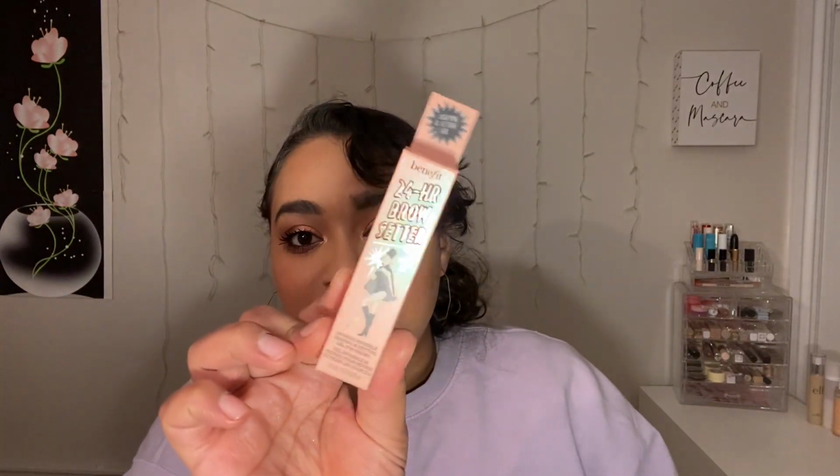Next I got the Benefit Precisely, what is this? No, Benefit 24-hour brow setter. I haven't tried this yet, I will for sure in my first impressions, but it's in the shade Clear. I think this only comes in Clear, I'm not sure. But I'm so excited to try this, so excited. But I did get that.